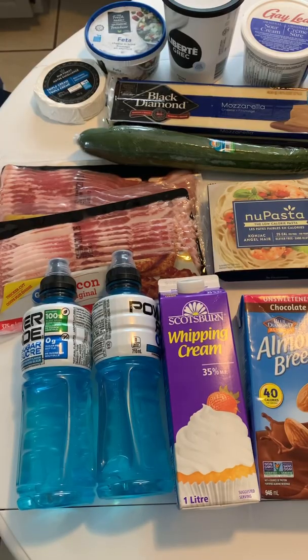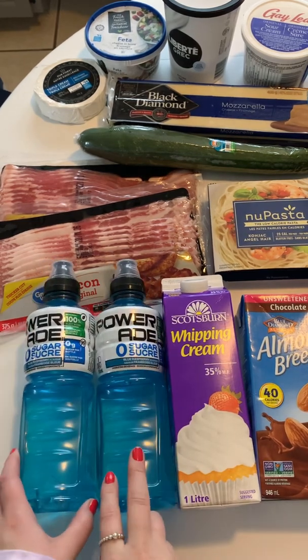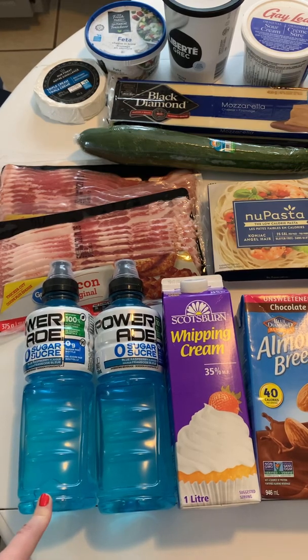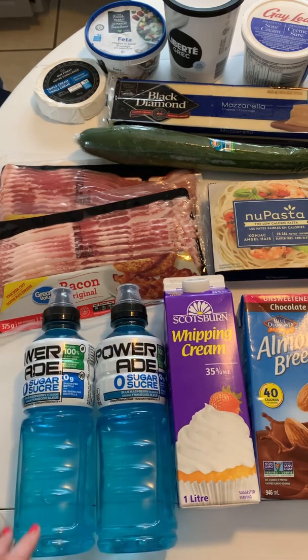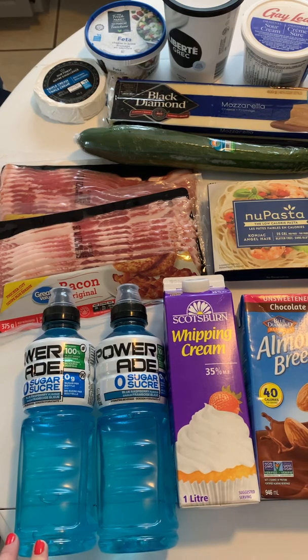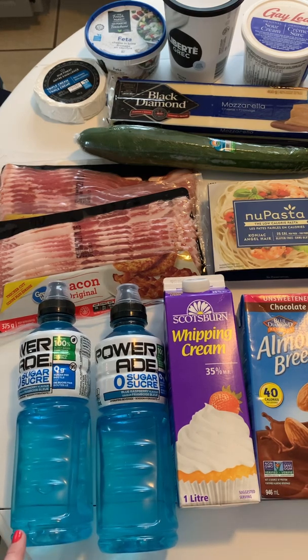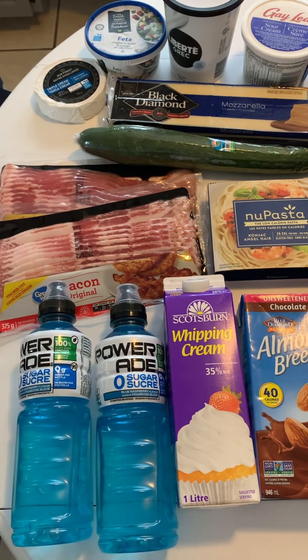All right, so I'll start over here. We've got some Powerade Zeros. Now I know they're not the most clean keto item around, but we do like to have them on hand for a treat now and then. Picked up some just original bacon. There's no added sugars or anything in that one. Whipping cream, I add this to coffees, sometimes recipes. If it calls for milk, I'll go whipping cream, and unsweetened almond milk for shakes. I might even try to make some type of hot chocolate with it this week, we'll see.